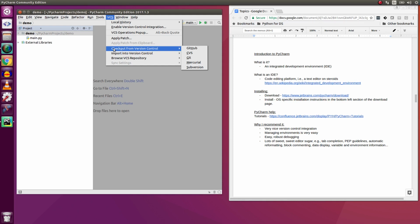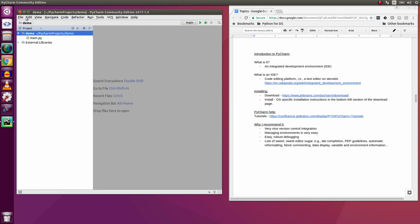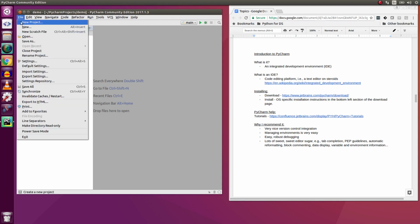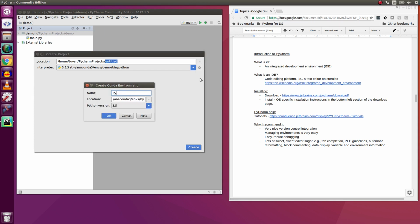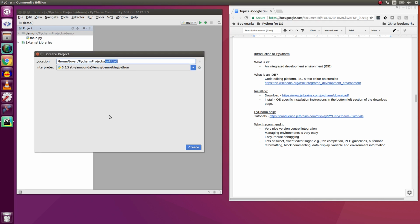Managing the environments is very easy. The best way to see this is if we go up here and do a new project, and we'll get a screen that pops up where we create our project. Go over here to the gear, and you can see that it gives us options to create virtual environments or Conda environments if we've got Conda installed. So to create a new Conda environment, all I have to do is go here, and let's say I want to create a Python for data science environment. Maybe I want to use a different Python version. I'll leave it as 3.5 for now. And then I just click OK.